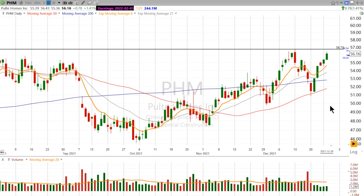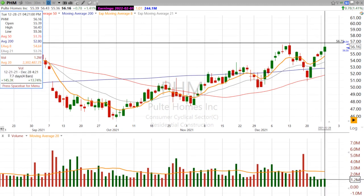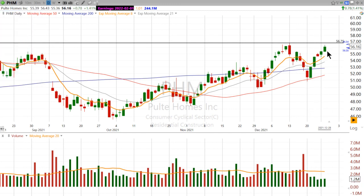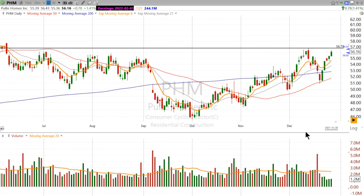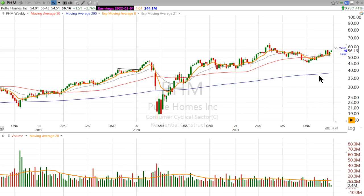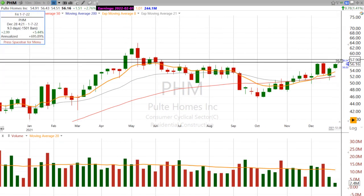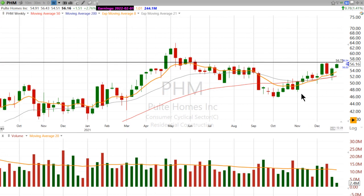Now, the thing that has me a little cautious about this chart is the fact that, yes, we are near a clear level of resistance, and I like that, but we're kind of rallying here on lower than average volume. So I don't know if this is ready for a strong breakout, especially since it's typically a low volume week anyways. But I think if we can get a daily and potentially a weekly close above this level, this could start a new uptrend for Pulte Homes and be great for the home building sector.